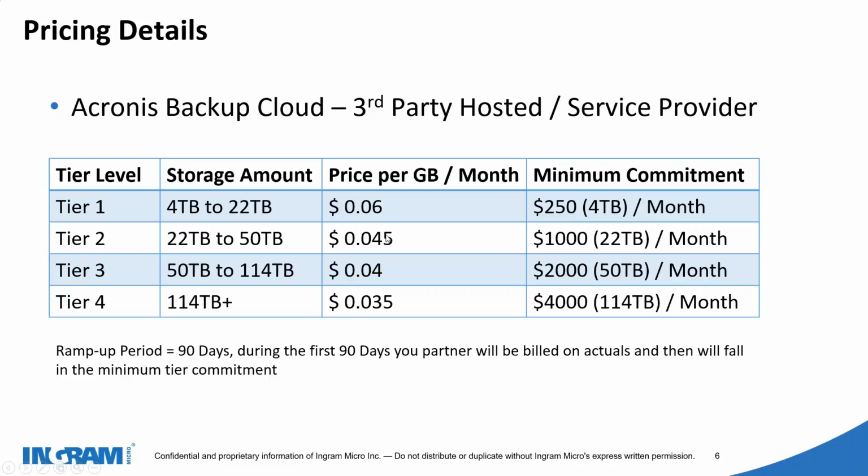So we have 4 tiers: 4 terabytes to 22 terabytes, 22 to 50 terabytes, 50 to 114, and then 114 plus. The price reduces as you go up. This does not mean that this is per customer. This is the pricing slab per partner. So if you are a partner, this is for you. You are free to slice this entire storage to one or multiple customers, which means in the 4 terabytes of storage, you can give 100 GB each to 40 customers, or 4 terabytes to one customer.